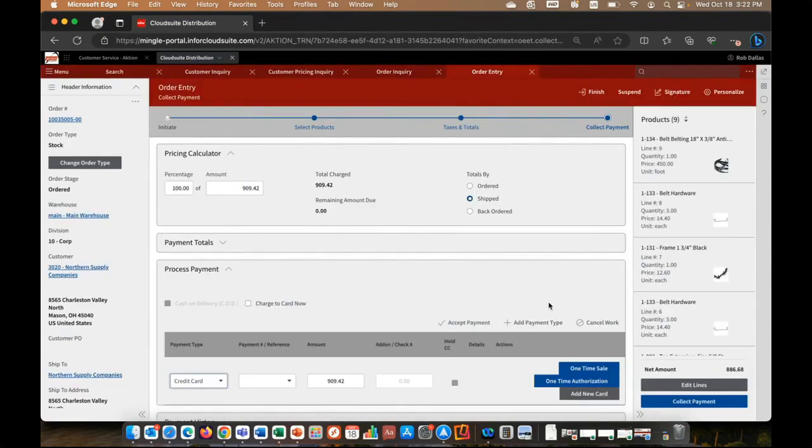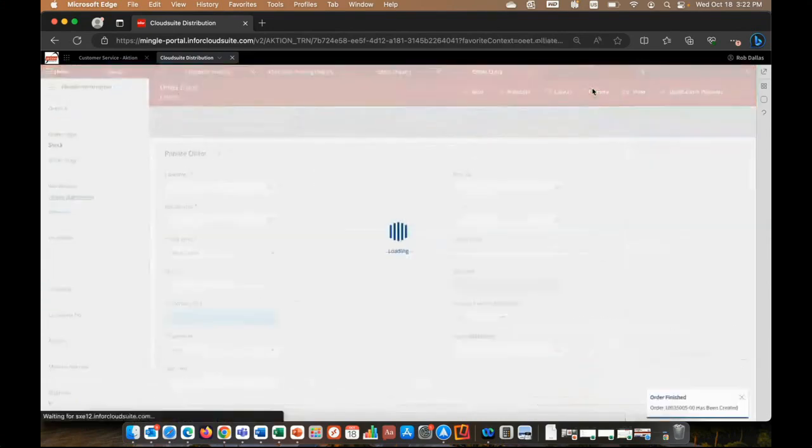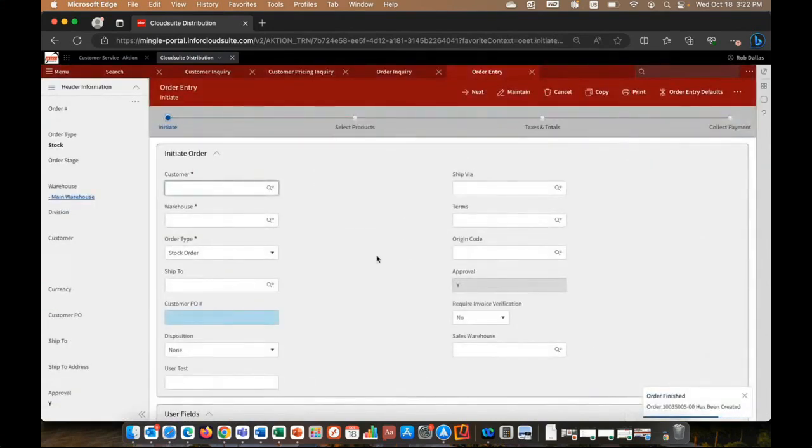Integrated credit card system meets all the latest federal requirements, so it's PCI compliant, right? So it's tokenized. But in our example, let's just hit finish, and now it's going to go through and check credit. Maybe we're checking margin tolerances for this user, et cetera, and then the order will be processed.